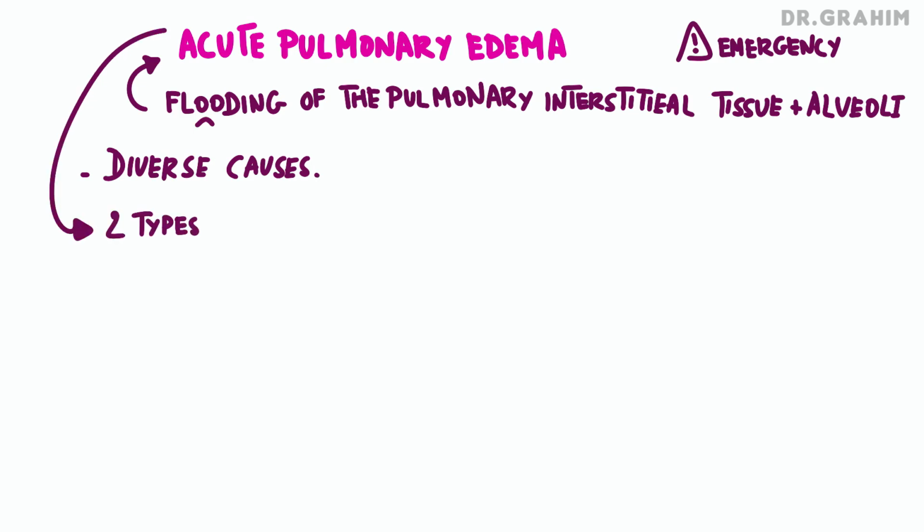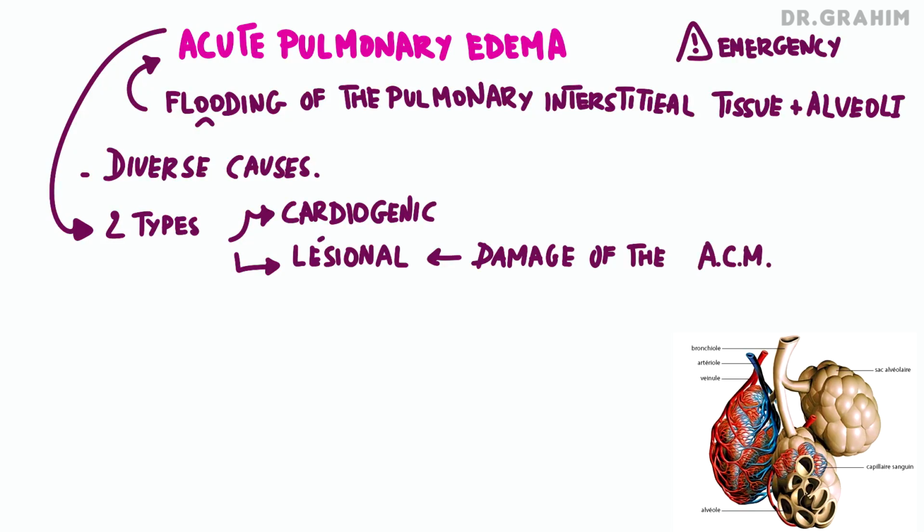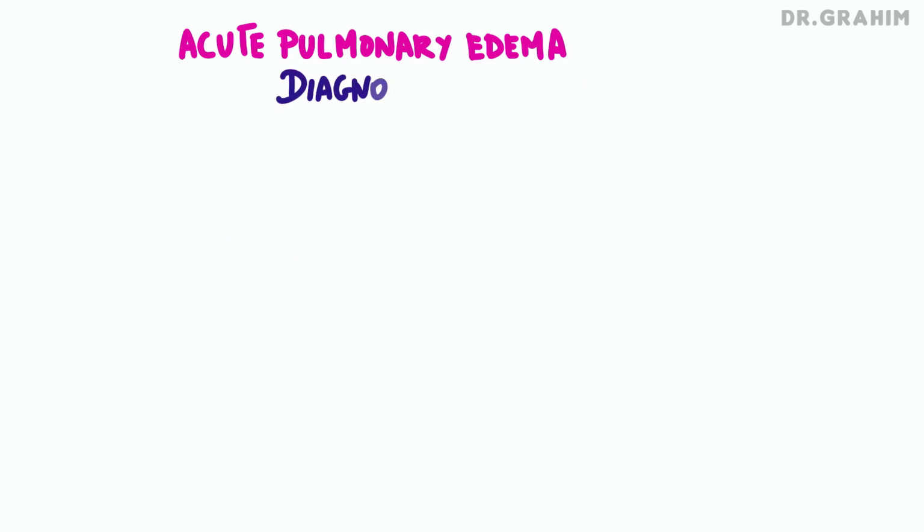There are two distinct types of acute pulmonary edema: cardiogenic or hemodynamic pulmonary edema, caused by an increase in pulmonary capillary pressure, and lesional edema, resulting from damage to the alveolar-capillary membrane. How to diagnose a patient with acute pulmonary edema?